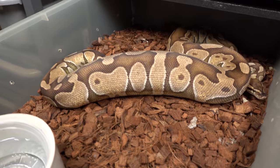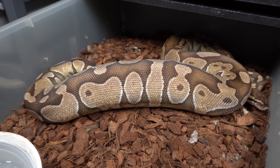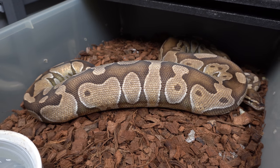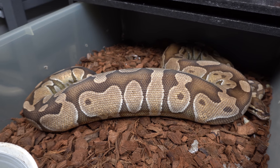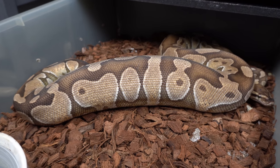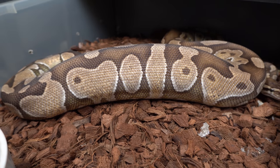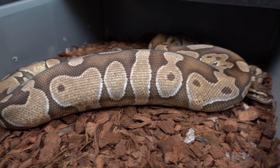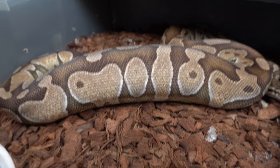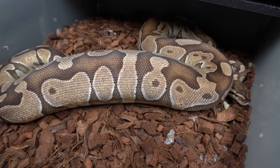Have a look at that ovulation. That is an Enchi cinnamon het clown female that we bred to a killer leopard clown. And she is huge, like she swallowed a football. So I'm real excited to see what we get out of this. Man, she's massive.